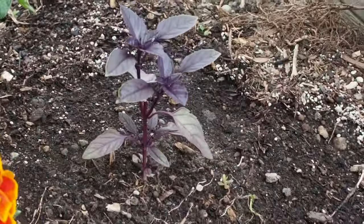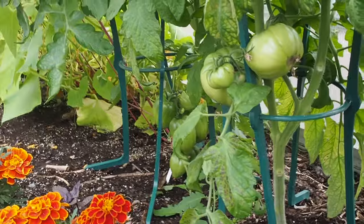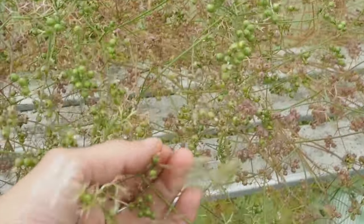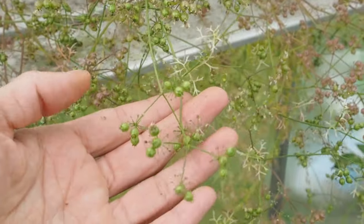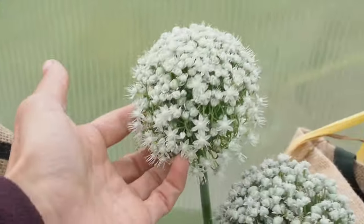And I've also got some purple basil growing over on this side. And that's pretty much it for the greenhouse. I've also got some cilantro that is about ready. I'm just letting these dry so that I can harvest the cilantro seeds. And I've also got some onions that have gone to flower.